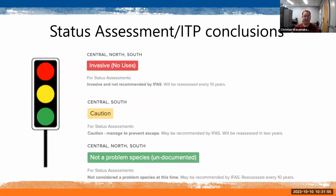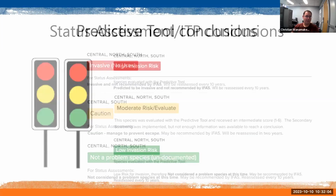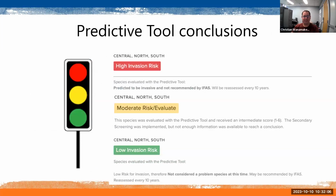The status assessment and for specific taxon conclusions are going to follow the same kind of format. You have invasive, caution, or non-problem species. But when you move on to the predictive tool, the conclusions are a little bit different. So we have this high invasion risk, moderate risk, and we're going to continue to evaluate, and low invasion risk. This is important because these high invasion risk plants, master gardeners and other volunteers, you have faculty and staff cannot recommend the use of these plants. When it comes to these moderate risk evaluate plants, they can be used, but you need to kind of put that disclaimer out there that maybe this is something you should stay potted, or you should be careful with this, keep an eye on it, control it in the landscape. And those that pose low invasion risk, we're not very concerned about.